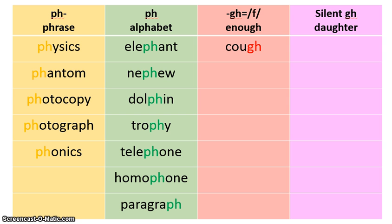All right, there's not too many words that go in this column, so you should be able to find the words tough, rough, and laughter. You'll notice that the GH makes the F sound in each one of those words.